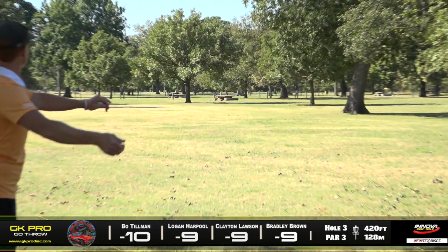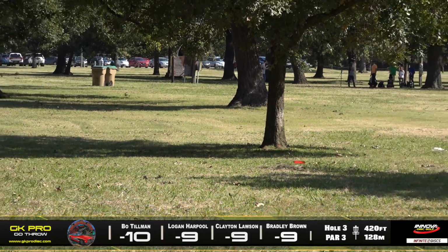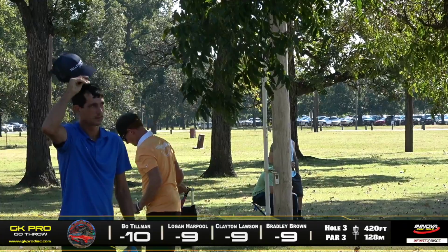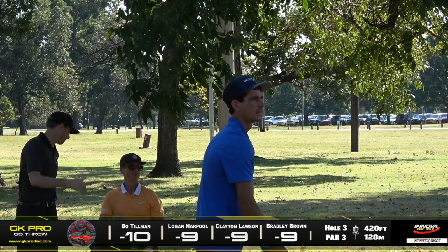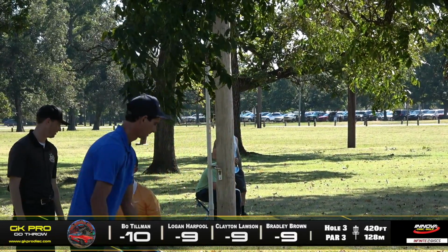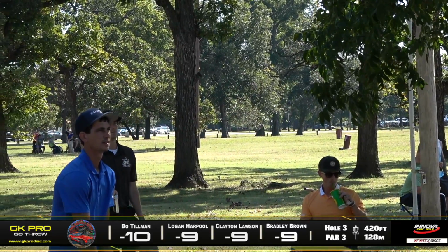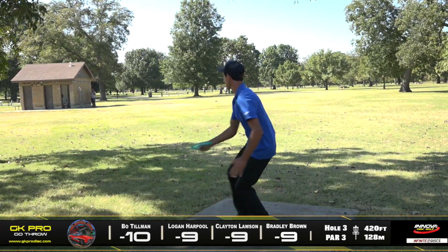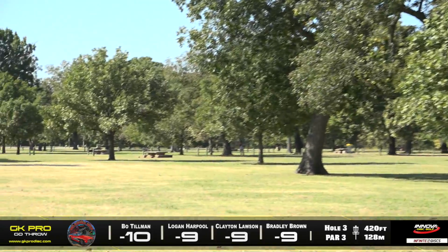Looks like that's the one Bo's going for. Just a laser straight shot, really. Not a bad look. It didn't look like he was attacking it for the 2 there, just getting some distance. A 2 here picks up a stroke on the field, without a doubt. Clayton looks like he's going high ante, doesn't he? With Bo laying up short there, it opened the door for these guys. They can try and catch him here.